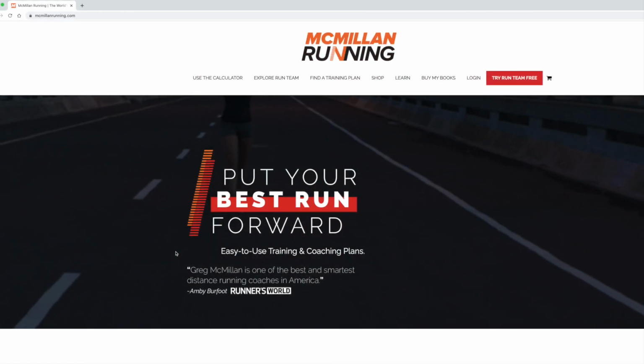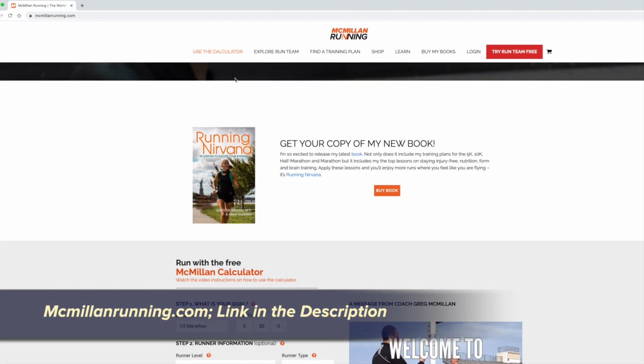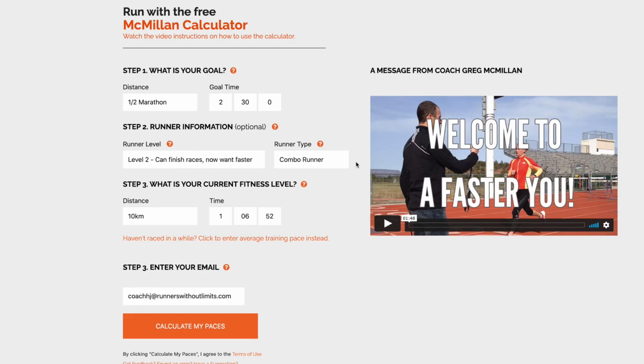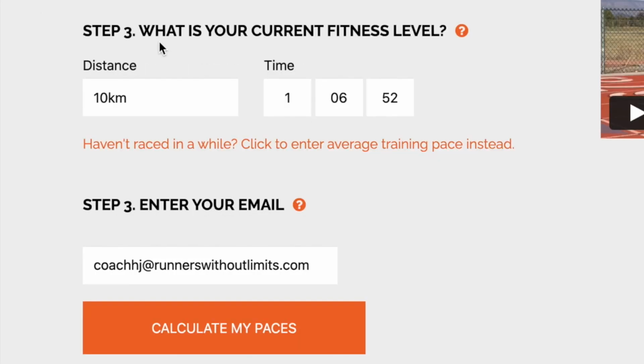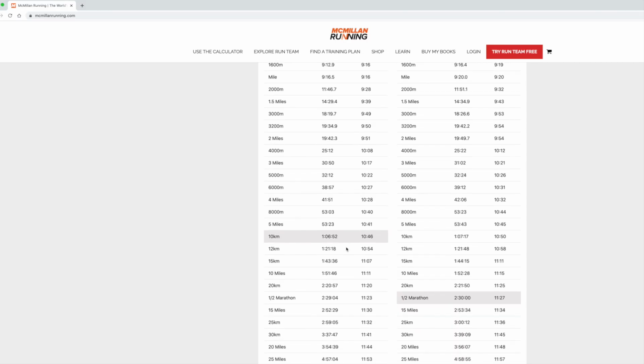All right, guys, this is McMillanRunning.com, and this is one of my favorite race calculators to use. I use it for pretty much anything in trying to figure out what my predicted adjusted race paces would be. So we're going to start out with the half marathon race pace adjustments. First, we want to plug in the goal, which is this half marathon at 2:30. That's the goal. What is your current fitness level? So basically, we want to plug in where we are with our best, most recent race. So recently I did a 10K and came in at 1:06:52. That was a race effort, and I feel really good about that. So I'm going to calculate my paces.